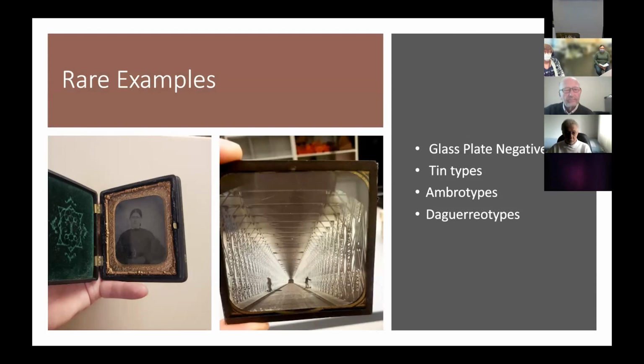And again, especially with daguerreotypes, which are on silver, a silver-coated copper piece, when air hits it, it oxidizes, and so you'll start to see that the silver starts to tarnish, and that's the big danger with items like this.